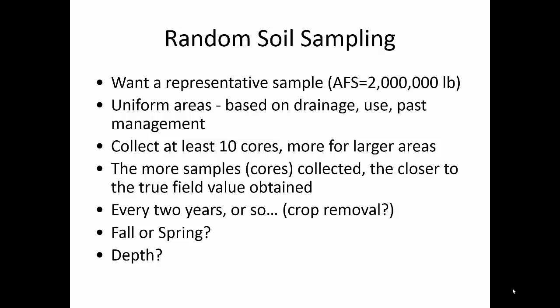How much soil do you think they run through the lab to give you a soil test recommendation? Take a wild guess. About a teaspoon. So you want that box you're putting in there to be as representative of that soil as it can be. That's what it all comes back to. The more samples we can pull, the better off. 1,000 cores per acre is ideal, but if you're pulling 10 versus 5, 10 is going to be a lot better than 5. Just want it to be representative.